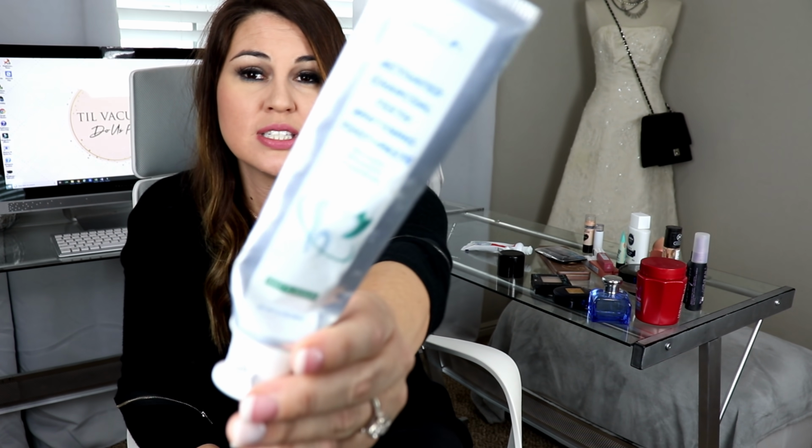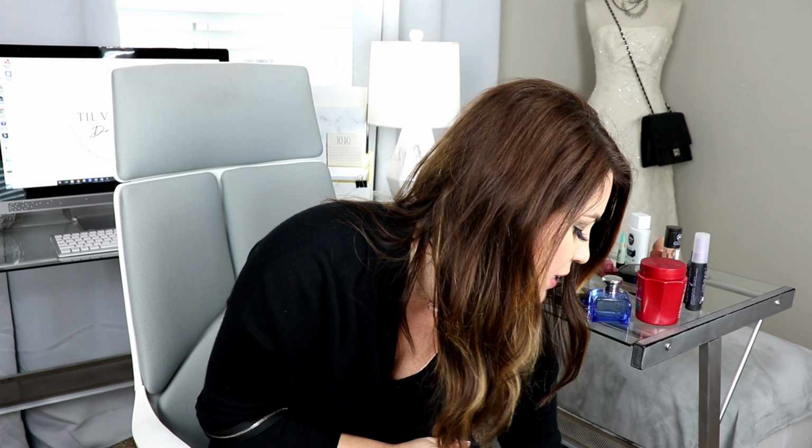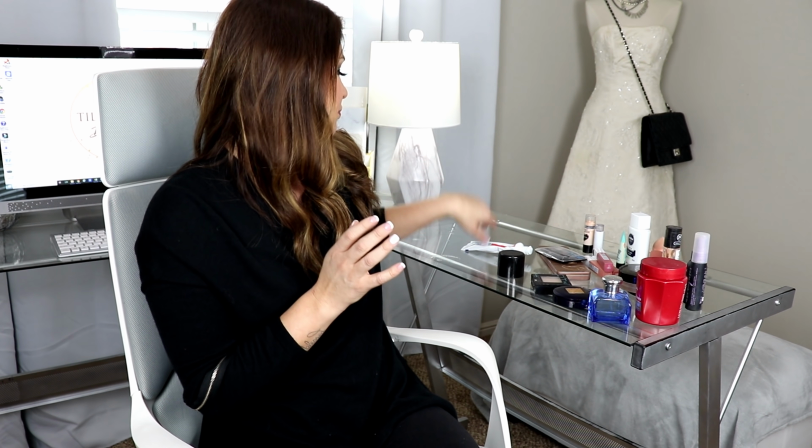I'm almost out. As far as, I have Invisalign trays right now, I feel like this does so well keeping those trays from turning yellow. I feel like those can turn yellow really easy if you're not careful with what you're drinking and how you're cleaning them. And when they start to get a little grungy, I can put this on it and it freshens it up. So if you guys have Invisalign, that's a little tip for you. Or if you're just needing a whitening toothpaste, I really like that one.